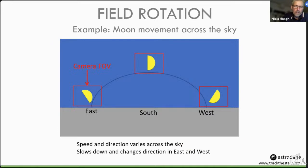This field rotation, just to put that into context also, is changing speed in different parts of the sky. So it's not always just like when you have the equatorial mount, with the polar axis running at one speed. The field rotation is not the same all the time. So when you have to follow this, it has to move at different speeds. And actually, it also changes direction.